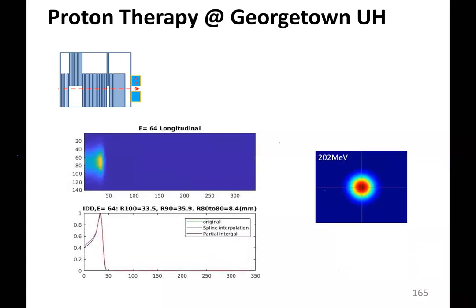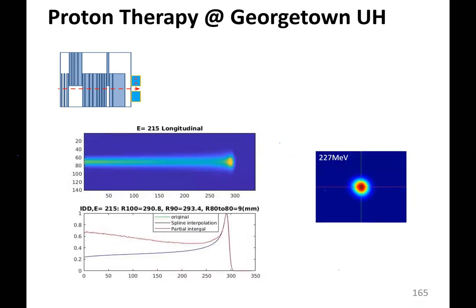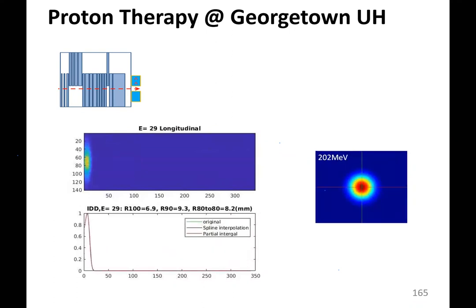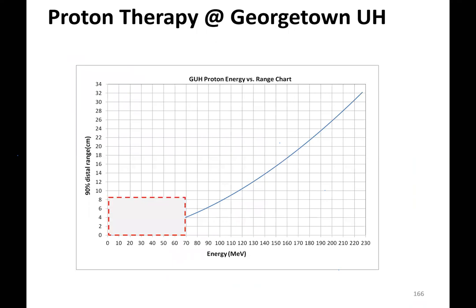As you see, as the energy is reducing, the spot size is also increasing, because of the scattering, because you are putting the rotational wheel in front of it in order to reduce the range. So it creates a scatter, and that scatter will give you a large spot size. This is our range: we have 70 to 227 MeV.